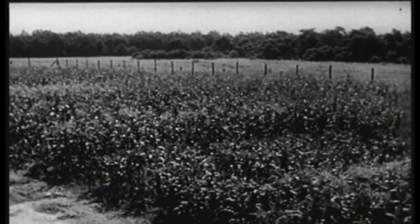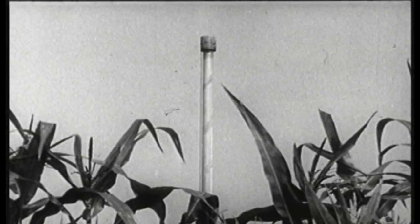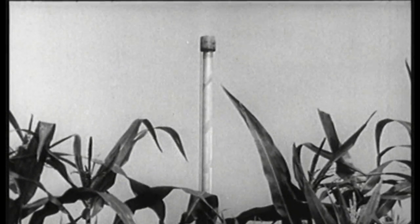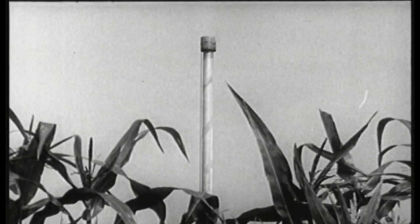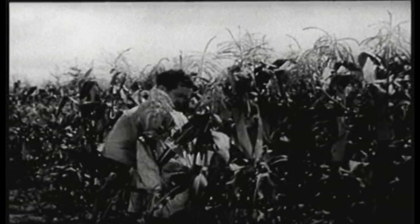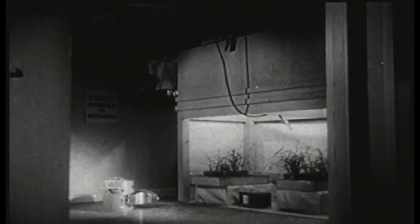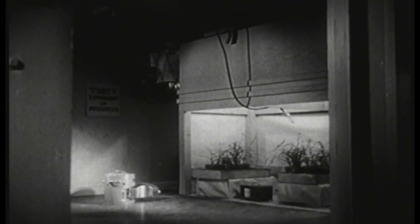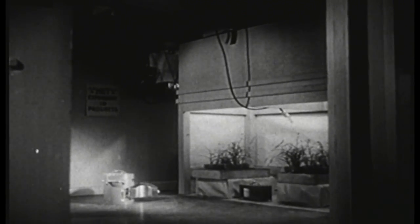Experiments using radioactive elements are being applied to larger forms of life as well as to single-celled forms of life. Here, corn plants are the subjects of experimental work. Gamma rays, released by the radioisotope cobalt located within the hollow pole, are affecting cells of the corn pollen. Experiments are also conducted in special indoor plant growth rooms like this one, where they can be controlled even more closely than is possible in the field.